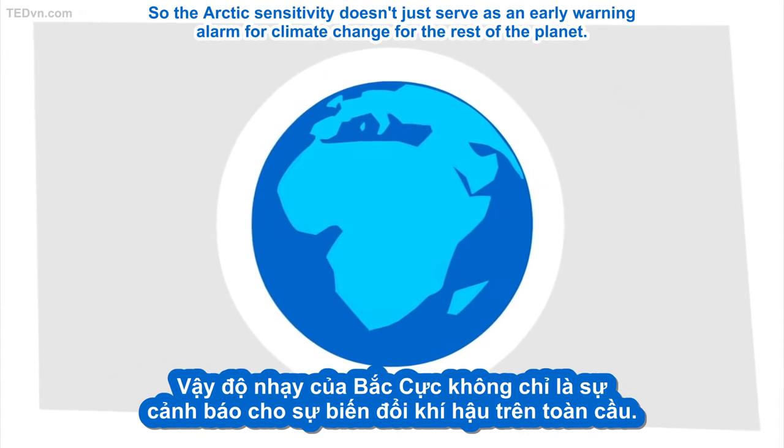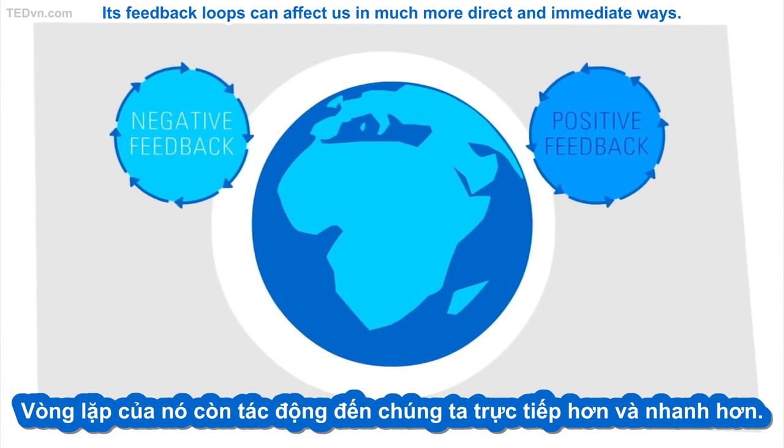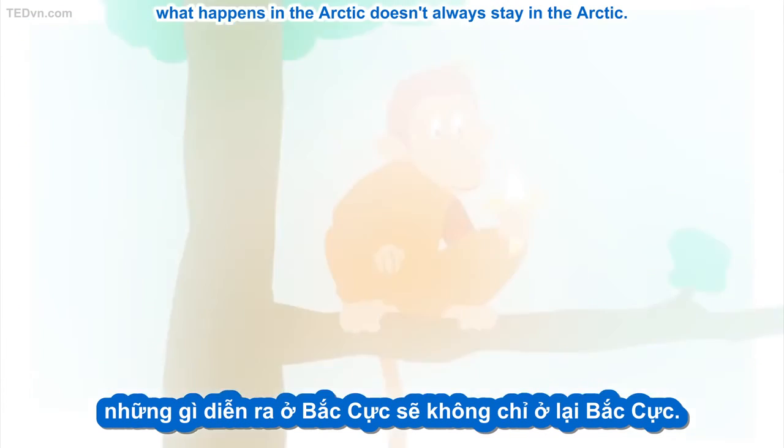So the Arctic's sensitivity doesn't just serve as an early warning alarm for climate change for the rest of the planet. Its feedback loops can affect us in much more direct and immediate ways. As climate scientists often warn, what happens in the Arctic doesn't always stay in the Arctic.